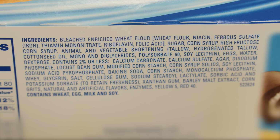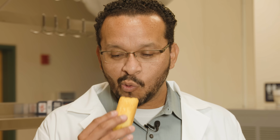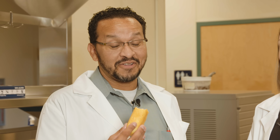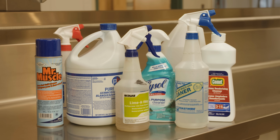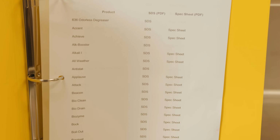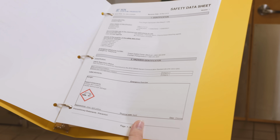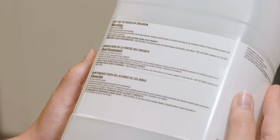We've gotten pretty good about watching out for harmful chemicals in the foods we eat. But what about the chemicals we use to clean our kitchens? Drain cleaners, oven cleaners, ammonia, chlorine? That stuff will kill you if you aren't careful. Especially if you happen to mix them together. For safety, keep a list of all the chemicals you use. Make safety data sheets available to all employees and train them on how to read labels and use chemicals safely.